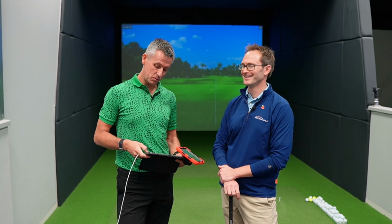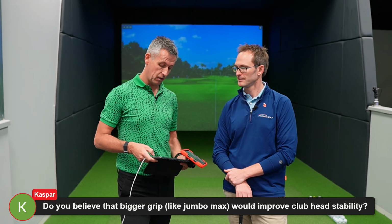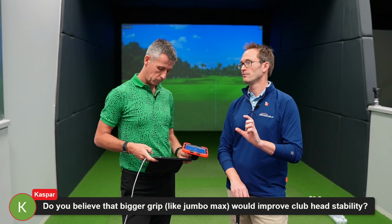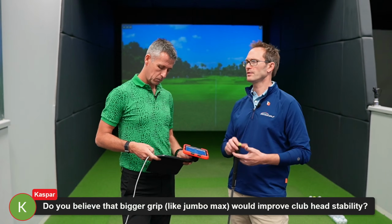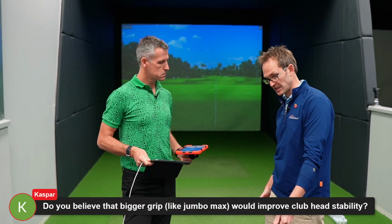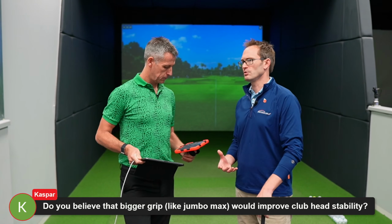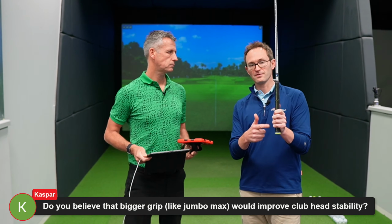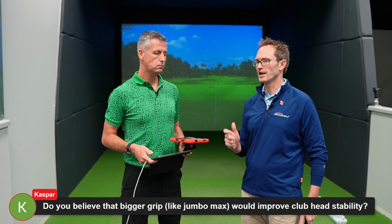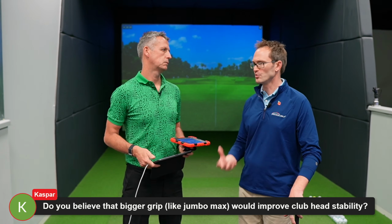Exactly. So Casper, do you believe that a bigger grip like Jumbo Max would improve clubhead stability? Absolutely not for me. I don't know how you feel about that. Some players it will. For me, it doesn't. I think the generalisation would be, anyone who has a little bit of that kind of rotation, I use my hands to square the face a little bit. Then if that requires you to get it into the fingers because you've got to be able to manoeuvre the club, and if you're more of a traditional kind of wrist cock player, then absolutely not, because you're going to lose the ability to manipulate and move the club and free it up.